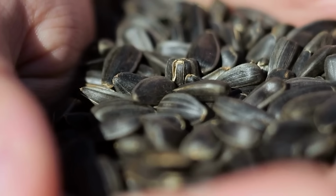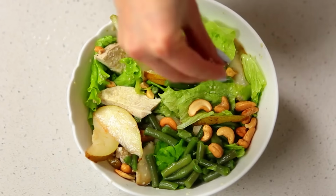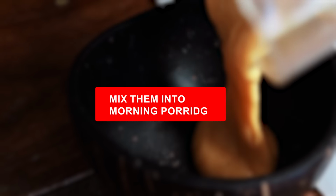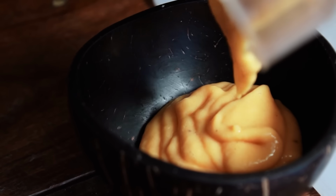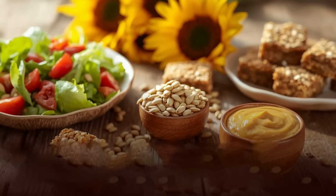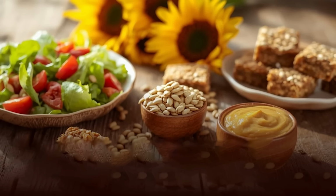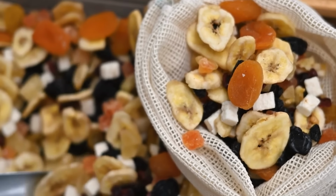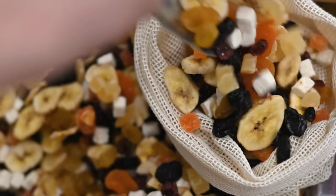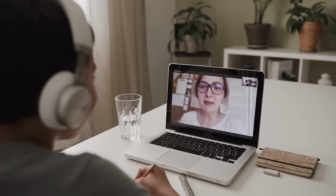Using sunflower seeds is easy and flexible. Eat a handful as a mid-afternoon snack instead of chips or a candy bar. Sprinkle them on salads or soups, mix them into morning porridge, or blend them into sauces where they add texture and a mild nutty flavor. Toasting them lightly brings out more flavor, but avoid heavily salted snack mixes if you are watching blood pressure. A mix of seeds and a small portion of fruit makes a portable, balanced snack that keeps you full and steady on energy.